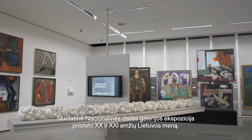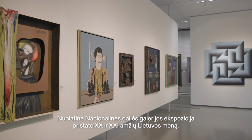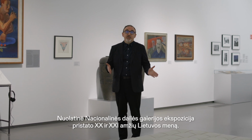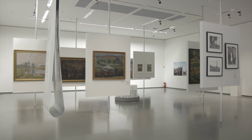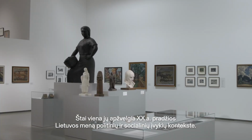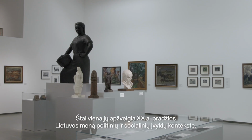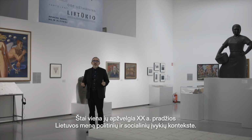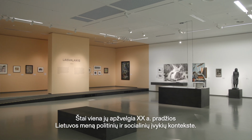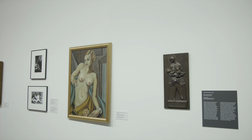The permanent display of the National Gallery of Art features Lithuanian art of the 20th and 21st centuries. Here is one of the displays featuring Lithuanian art of the beginning of the 20th century in the context of political and social developments of the day.